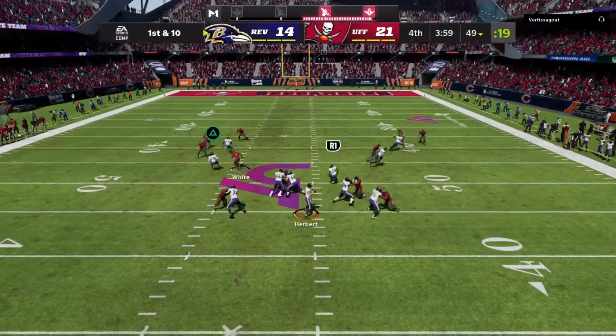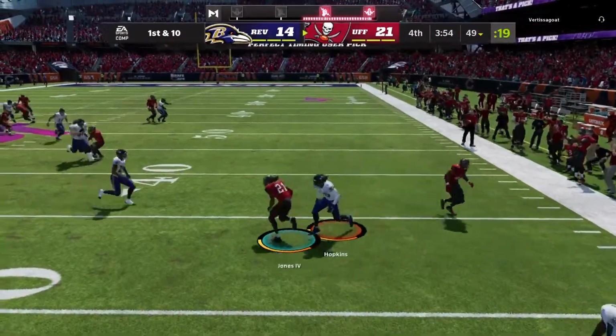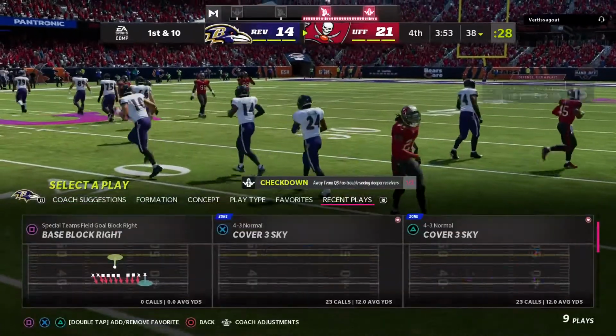On 1st and 10, Herbert. A pass for Sutton is intercepted. Picked up by Sidney Jones. And this one will be returned to right around the 38-yard line.